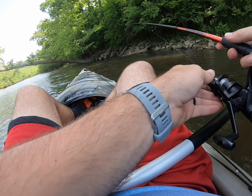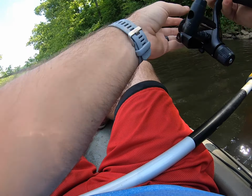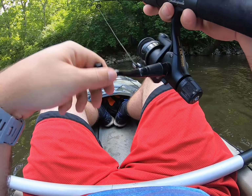I've always thought that log would be great for a little bass bed, little bass action, but nay, only crappies. Here we go. What do we got here? Probably a little panfish. Yup. Little green sunfish. Nice chunky green sunfish. Man, he's got a fat belly. Look at that. Are they ready to spawn too? I have no idea when green sunfish spawn. Let's let him go.